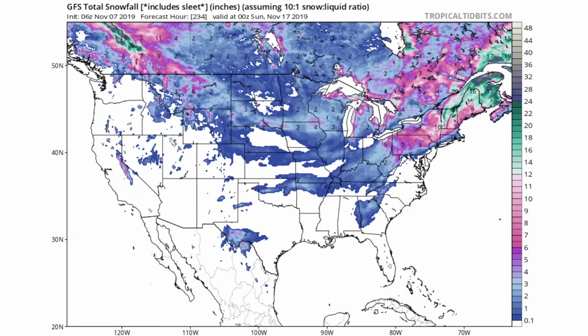And then high pressure retakes the northeast, and then you have some cold air behind it. Now you see a good area of about 6 inches, and then the coastal northeast from about New York City, probably seeing less than a dusting, and then all the way to Boston, where you could see about 2 to 3 inches from these two systems.